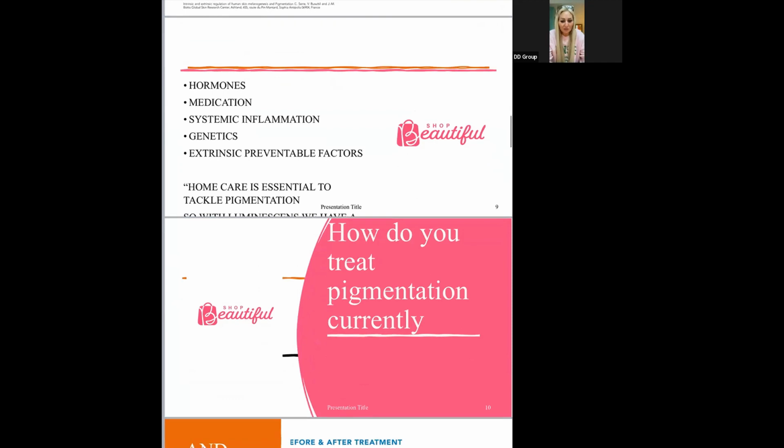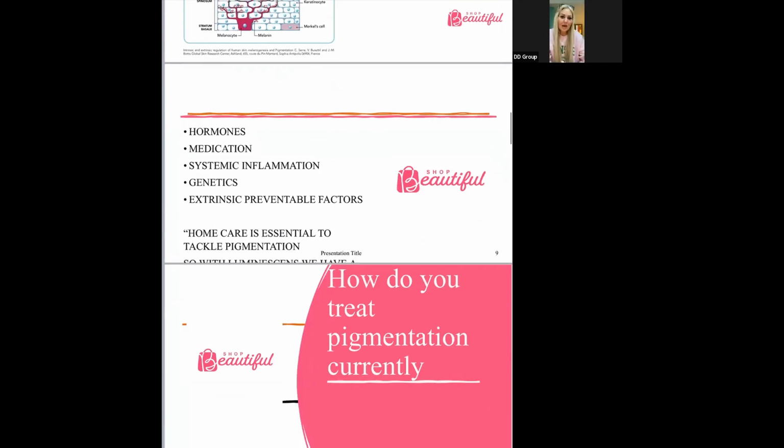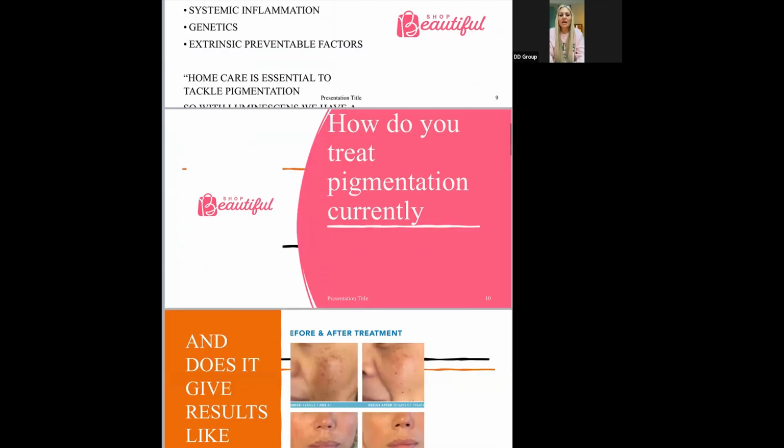You can't tell me, but I'll talk to you about how I do it at the minute, because it's a little bit boring and not interactive this evening. But how do you treat pigmentation currently? I'd imagine some of you are shouting at the screen. I use microneedling, I use chemical peels, some of you might use laser, some of you might use other forms of pigmentation removal that Annette can't think of right now. There are many ways that we can tackle this concern. Plasma is a good one for localized spots as well.